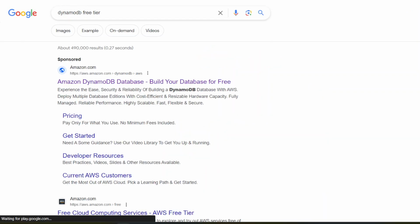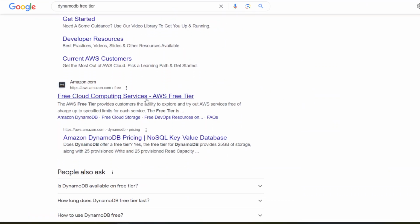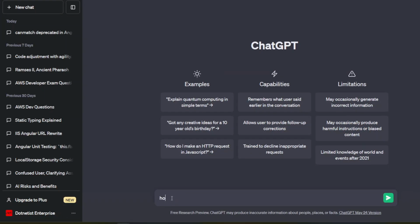DynamoDB free tier. How much will I incur if I use DynamoDB in my first 12 months of using AWS?